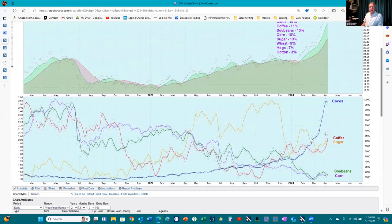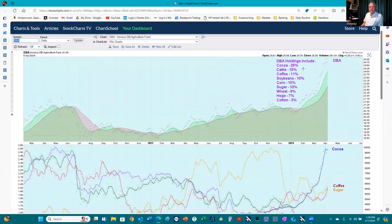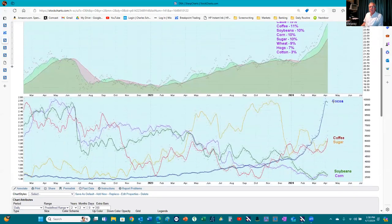But if you look down here, cocoa made up most of that move, right there. However, look at coffee. Coffee is now following. And sugar is now following. Soybeans and corn are just hanging out down here at the bottom. But these are the three that are really making up a lot of this move right here. Interesting.